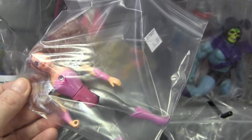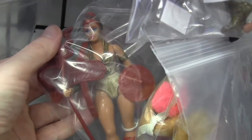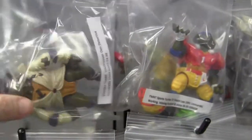Some She-Ras here. Which one was this? I don't remember. I'm going to say Glimmer, maybe? I don't know. And there's Tila as well. It's an original Tila. And, ooh, yeah, there's another Glimmer and the Mermista, I think, if I recall my sister's toy collection properly. That's cool.